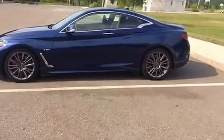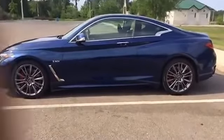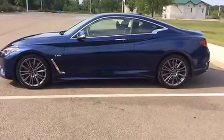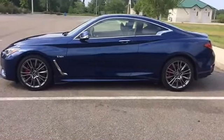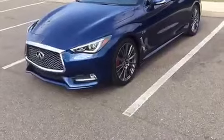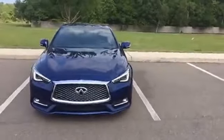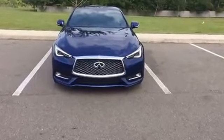There you go. Yeah, those are actually not Brembo brakes. They've been with the Nissan group for a long time. They're 4-piston calipers in the front, 2-piston in the rear, and those are stock brakes for this particular trim. You go with the base trim, they come with, I believe, 1-piston calipers in the front and rear.